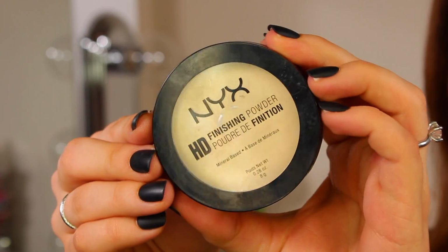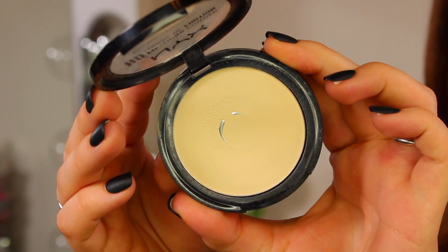Then to set all that, I've been using a product that I rediscovered when I did my 2016 Drugstore Favorites tutorial back in January. This is the NYX HD Finishing Powder, and I reached for it not so much because it was a favorite, but just because it was a drugstore setting slash finishing powder that I had on hand, and it has been my go-to setting powder ever since then. So much so that I've hit pan. I don't know if you can see that, maybe in a close-up you can, but yeah, I've hit pan on this guy and I don't intend on stopping anytime soon.